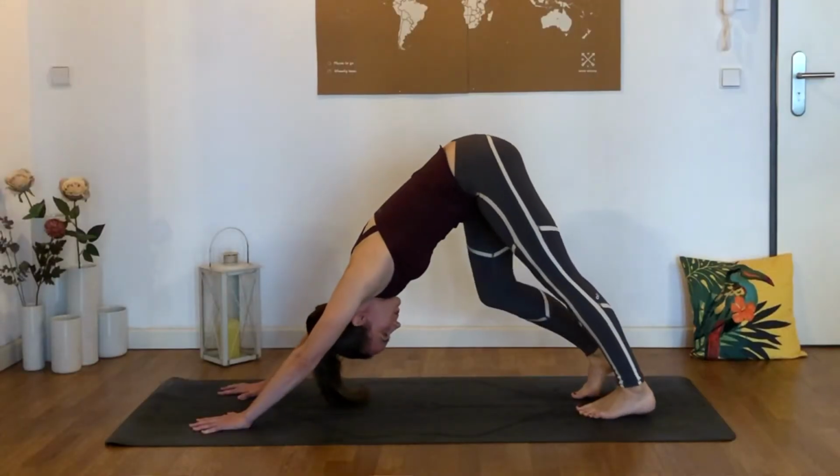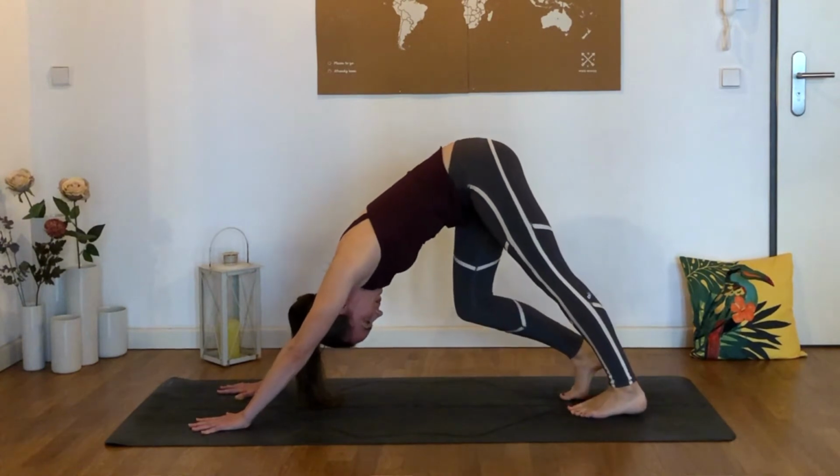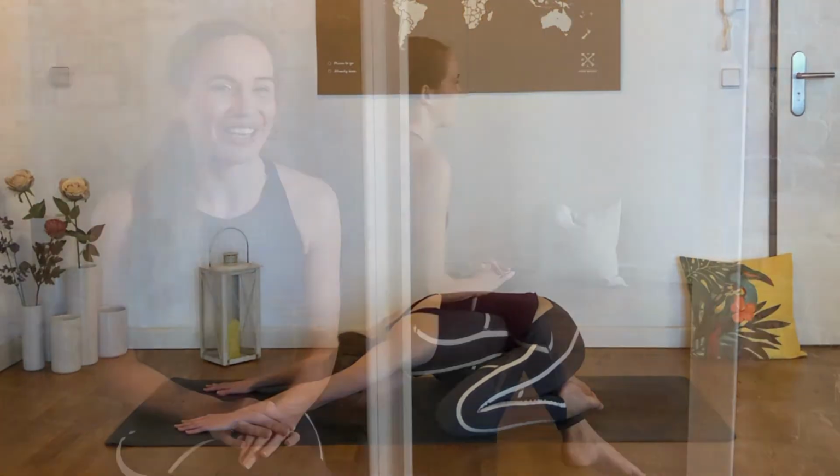We can modify downward facing dog by bending the knees as much as we need to, or by bringing some movement to the pose, like by pedaling the feet, or shaking the head yes and no. And if none of those modifications work for today, then we might simply choose to swap it out for a child's pose as a more restful alternative. And by the way, I know that downward facing dog may not look at first glance like a standing pose, but if you think about it, we are standing on our feet and it doesn't really fit any of the four other categories, so I'm going to roll with it.